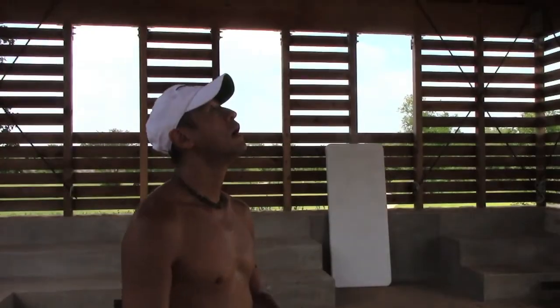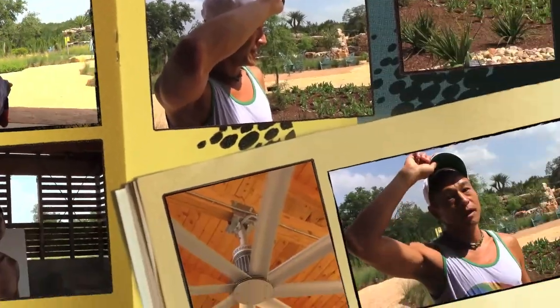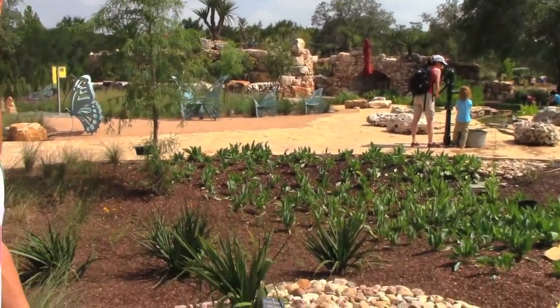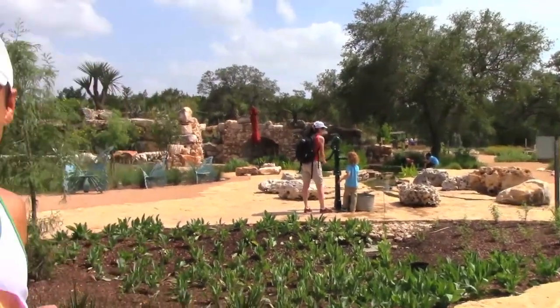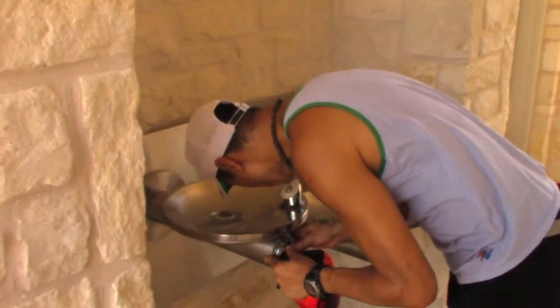Watch out, Doc. Always ready to have a big fan. This is the kids' area, kids' garden. We're gonna walk through the kids' garden when we leave. All right. Watering up the kids' garden is very important. Stay hydrated.